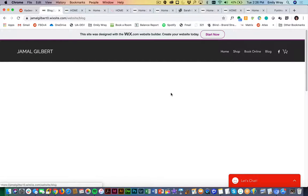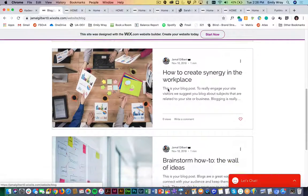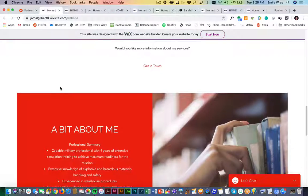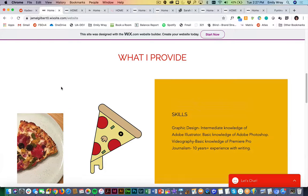Under blog, this page is loading in, and I can see that this is what a blog would look like here, but you just have placeholder content. So I'm really just going to quickly jump back to the home page. As I scroll down, under what you've done, like this heading or what you provide, there's really no demonstration of these things, right? I see this one pizza graphic, but that's about it, right?